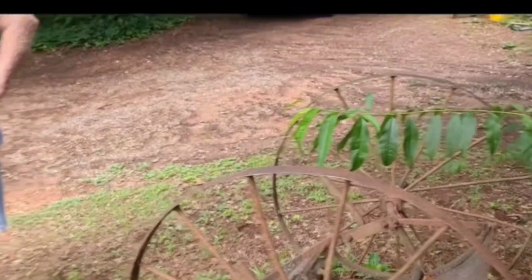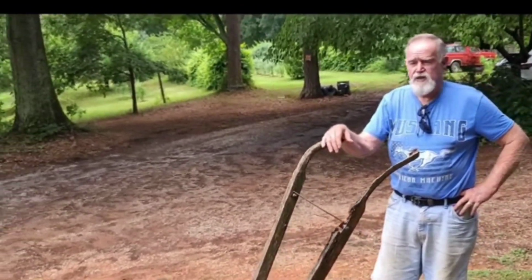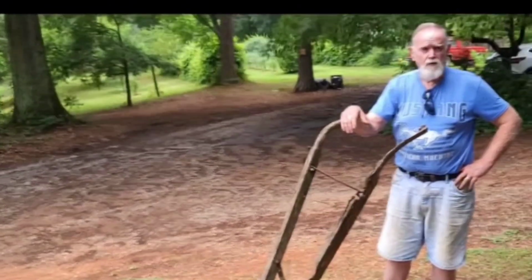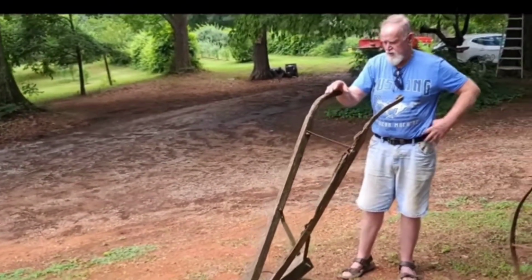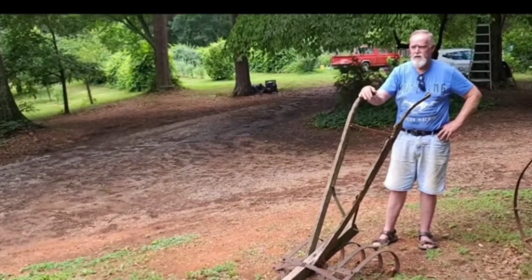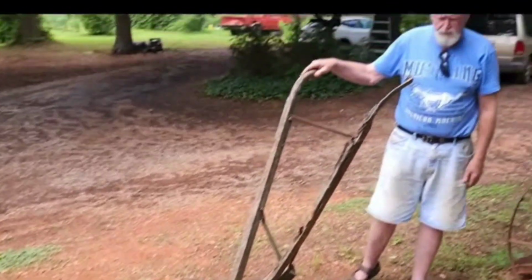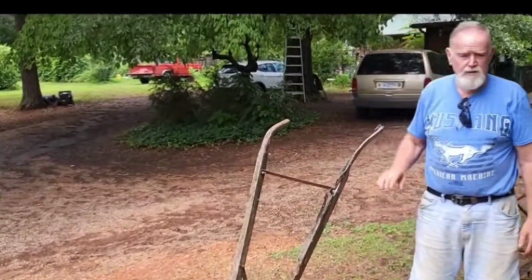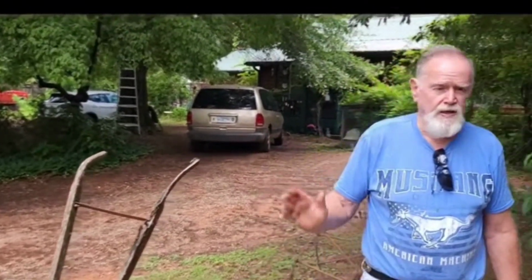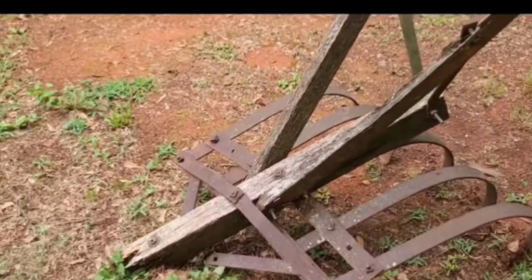Okay, what's next, Daddy? Well, this piece right here is what you call, when you tilt your dirt and everything, if you got rocks in it, again, with a mule pulling it, you'd rake the rocks up that were in the field into a pile, and then put your rocks and things in a wagon and take them and get rid of them. All right, let me show them that. Look at that, y'all. Mule driven.